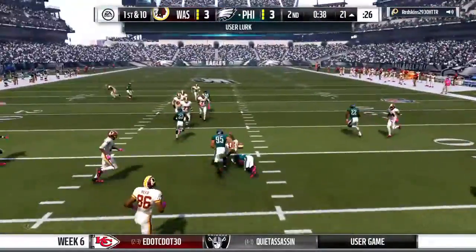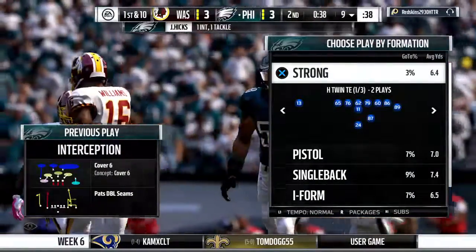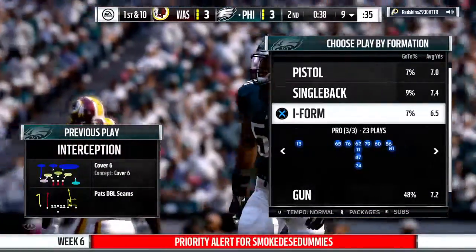Looking for his tight end read, and it's intercepted. A great read, and it's picked off. And a big turnover there as his guys will get the football back.